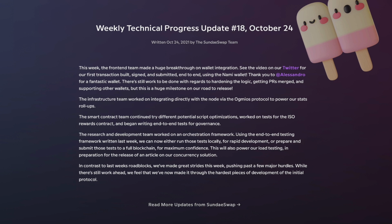There's still work to be done with regards to hardening the logic, getting PRs merged, and supporting other wallets. But this is a huge milestone on our road to release. So when they're talking about hardening the logic, they're referring to basically reducing vulnerabilities in the application. Obviously, security, vulnerabilities, things like that have to be taken seriously. So that's what they're referencing right there. There's still work to be done in regards to making sure the vulnerabilities and things of that nature are secured.